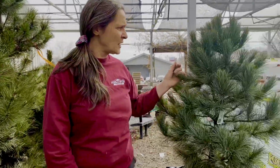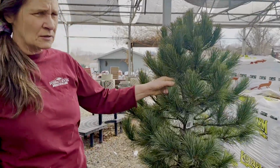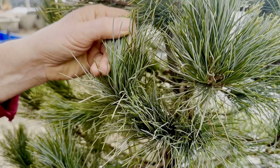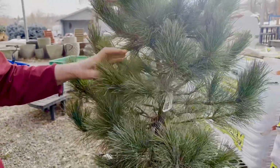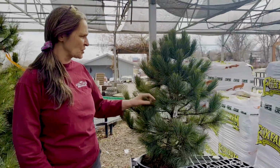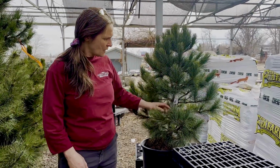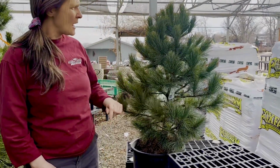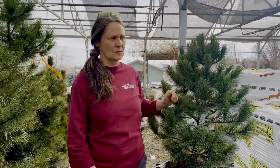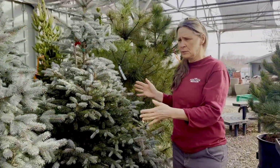This here is a different version of a pine. It's part of the white pine family. If you look closer at it, it has these white lines in the needles, and the needles also are very soft. That's what distinguishes the white pines from some of the others. But again, you can see the needles are longer, they're all the way around the twig, and it just has that white line down the center, which makes it very pettable. It's super soft.